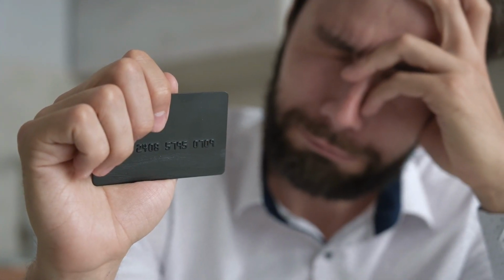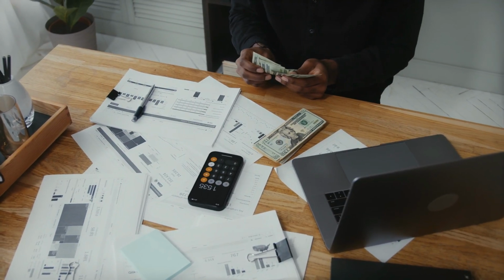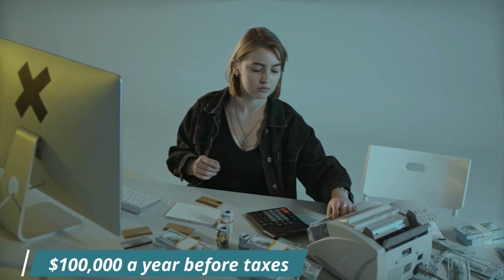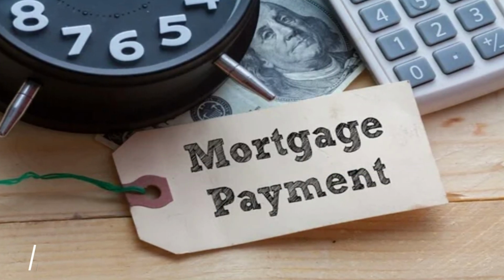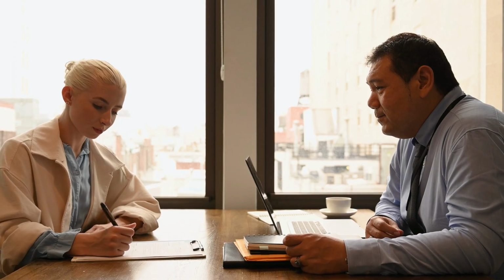Unexpected expenses can be hard to meet when you borrow up to your limit. Your total mortgage payment shouldn't be more than 28% of your monthly pre-tax income. If you make $100,000 a year before taxes, just over $8,000 a month, your mortgage payment should be roughly $2,300. Ask your mortgage lender about the best budget for you.